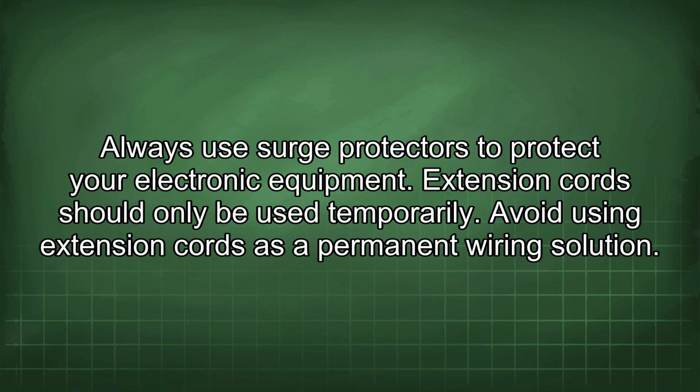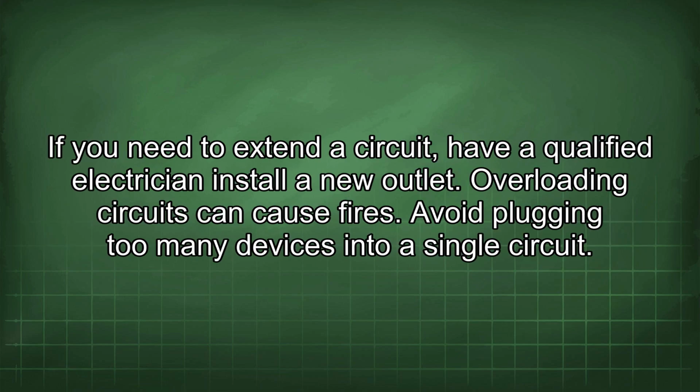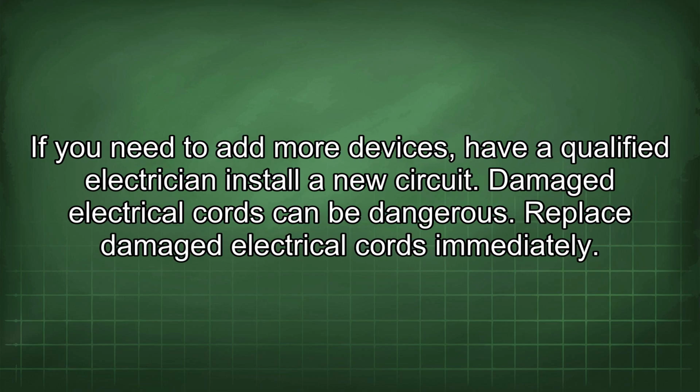Extension cords should only be used temporarily. Avoid using extension cords as a permanent wiring solution. If you need to extend a circuit, have a qualified electrician install a new outlet. Overloading circuits can cause fires. Avoid plugging too many devices into a single circuit. If you need to add more devices, have a qualified electrician install a new circuit.